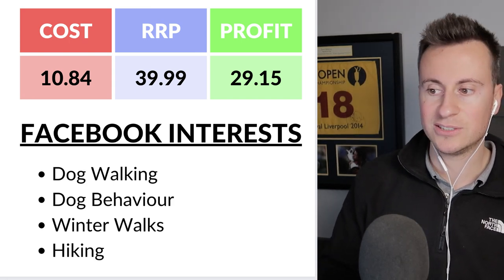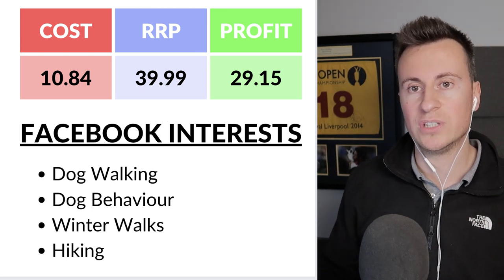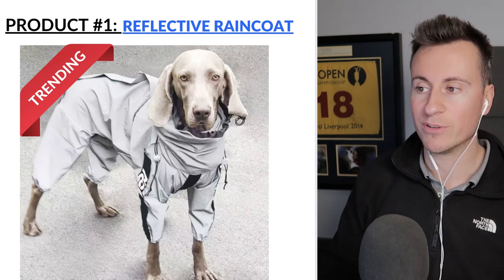So targeting things like dog walking, dog behavior, winter walks, and hiking, you're going to make sure that you're honing in on those people. And so that was product number one, the reflective raincoat.